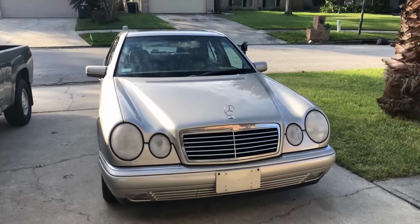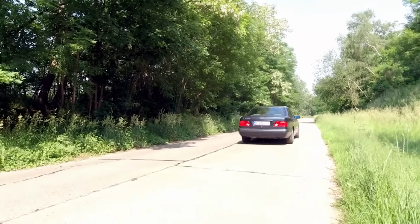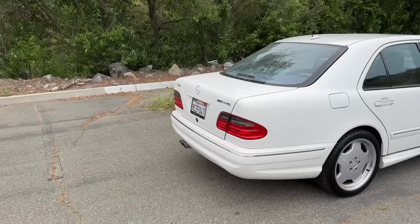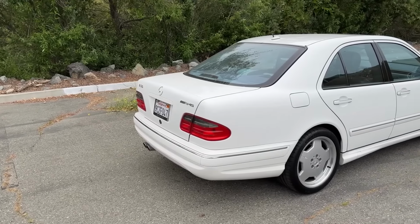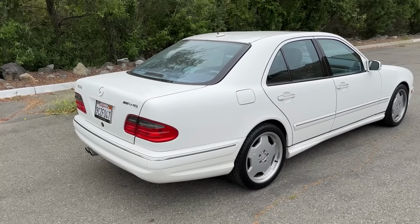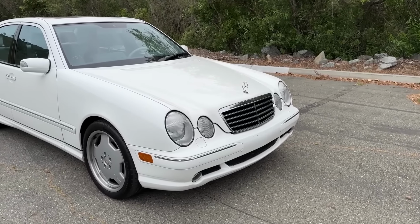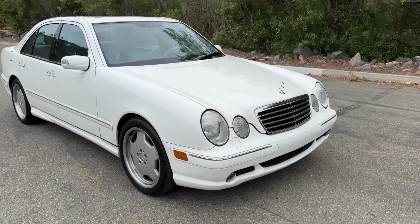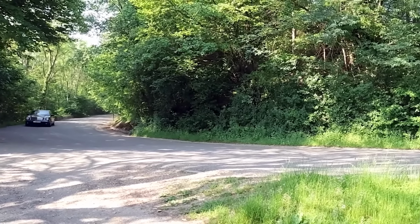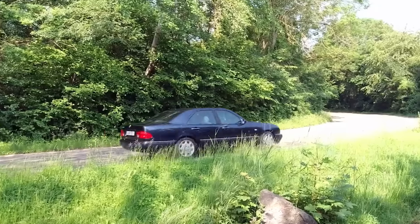But like many sleepers, the E430 wasn't without its flaws. The ride, while plush, could sometimes feel a bit too soft, especially in corners. And though it wasn't as prone to flashy breakdowns as its contemporaries, the repair costs were a reminder of the Mercedes luxury tax. Still, for the price, few cars combined as much comfort, class, and hidden performance. If you didn't look closely, you might miss it, but drive it and you'd realize this quiet, luxurious sedan could easily hold its own against the sportier contenders of the time.